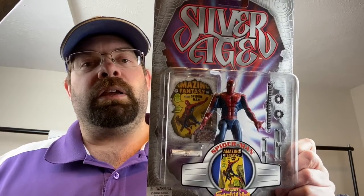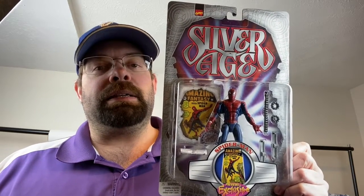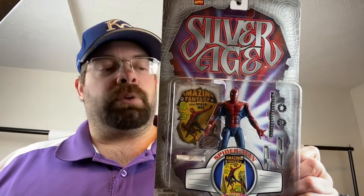This Silver Age Spider-Man action figure is modeled after the Amazing Fantasy 15 comic book, where Spider-Man made his very first appearance back in the 1960s. This one came out in 1999, and it's been sitting in a Rubbermaid tote ever since then. So 21 years, so it's got to go.